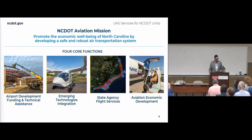There are 4 core functions of the Division of Aviation. So my fellow Deputy Director, Rachel Bingham, handles airport development funding and technical assistance. So we have multiple funding sources, state funds, federal funds, FAA funds, that we distribute through a grant program, and she kind of handles that, and we oversee airport projects as well. My side of the shop handles emerging technologies integration. So this includes our drone program, our drone ops program. We do a lot of policy harmonization, and I'll talk about this more in a few minutes. We have legislative actions that we handle and use cases for advanced air mobility and UAS. We also do, as we just mentioned, our state agency flight services. Nick Short will talk more about that from a photogrammetry perspective. And then DOA also has an economic development fund that we supply for our general aviation airports.